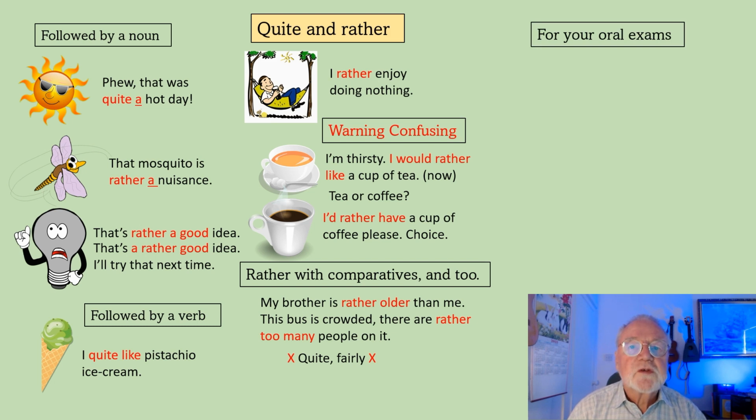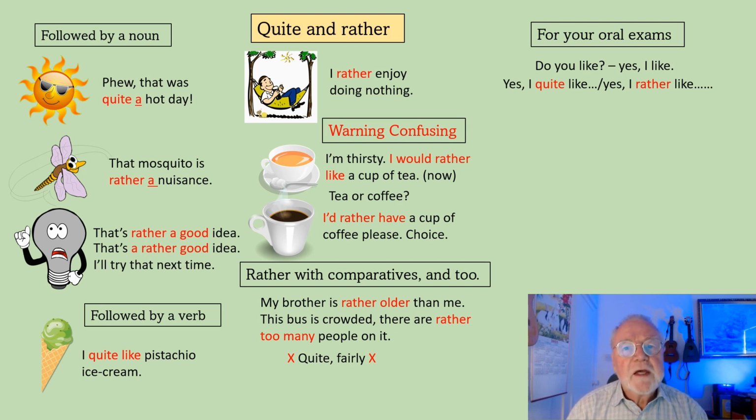How can we use these words to get you some more marks in your oral exams? The examiner will quite often ask you, do you like something? Do you like playing football, for example? Most students will answer, yes, I like. But that's not very English. This would be better. Yes, I quite like. Or yes, I rather like. Do you like playing football? Yes, I quite like playing football, but I prefer playing tennis.